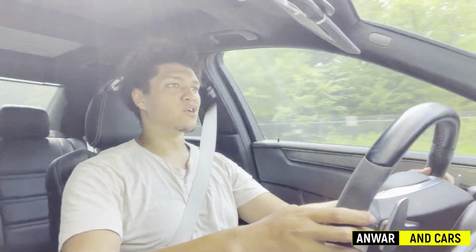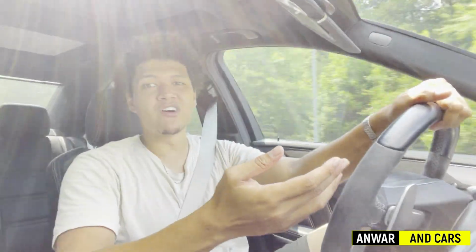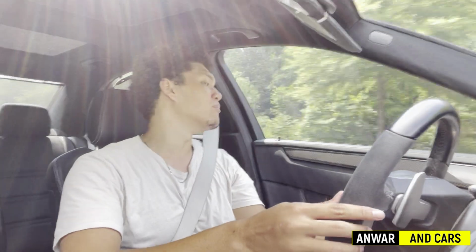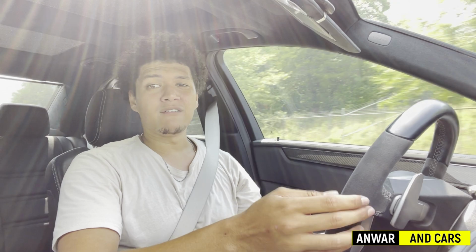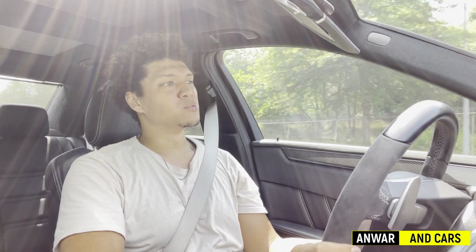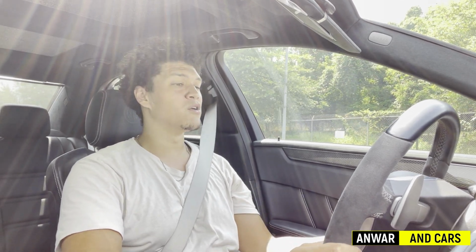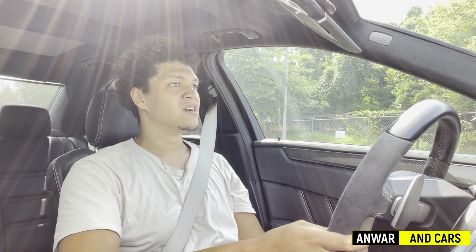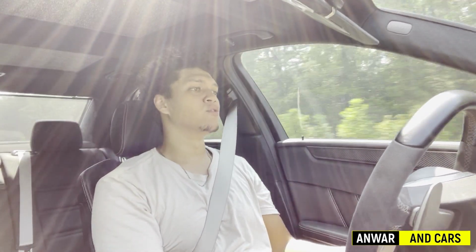AMG basically makes muscle cars for Europe, and to be honest, they can't compare with American muscle cars because these just simply have way more technology. In an old school American muscle car, you're looking at a pushrod V8, 2 valves per cylinder. This one's a dual overhead cam, 4 valve per cylinder, 5.5 liter twin turbo with 14 pounds of boost. This thing is insane. This car also has lane keep assist, which is pretty cool.